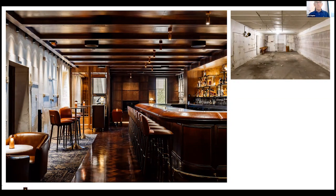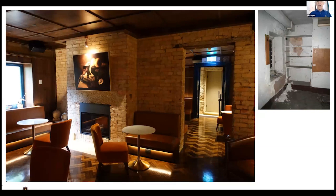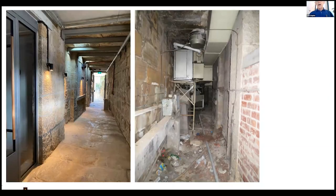In Mary, the whiskey bar, the steel shutters which covered the windows to make it a secure vault for records have been retained in situ and a part of the character of the space. Elsewhere, lounge areas, similar approach.